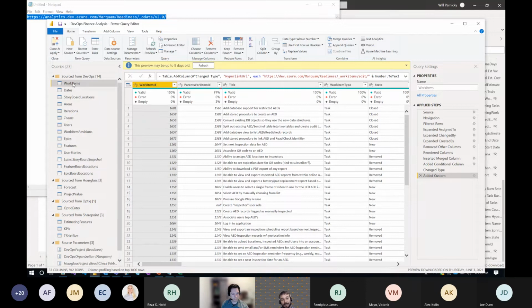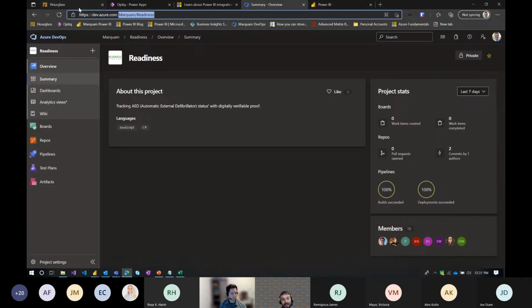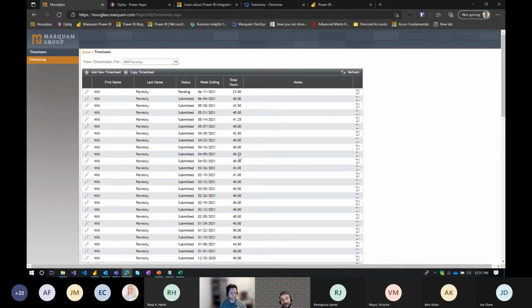So as you can see over here, this is our source from DevOps. We have some queries that are sourced from Hourglass. That's our timekeeping system, and I'll just show you what that looks like really quick. So Hourglass, this is from my perspective, but it's where we input our time as consultants, and then also project managers can go in and do some forecasting and scheduling. So that keeps track of what work we've done, what work we're planning to do, and then also has all the financials related to that.